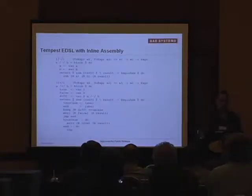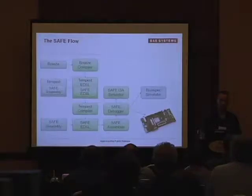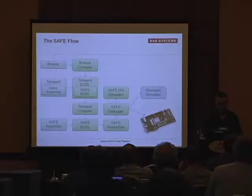Quick screenshot of what Tempest looks like when it's embedded in Haskell. One cool thing, though, is when you're doing Pyler's backend, we'll be using the Tempest EDSL as the code generator. The Tempest EDSL leverages the safe EDSL in two places. It uses it for assembly inlining, and it also uses it for code generation. So the Tempest compiler uses the safe EDSL we already created for code gen. And then the safe EDSL flows through our safe assembler, which produces the various memory images.